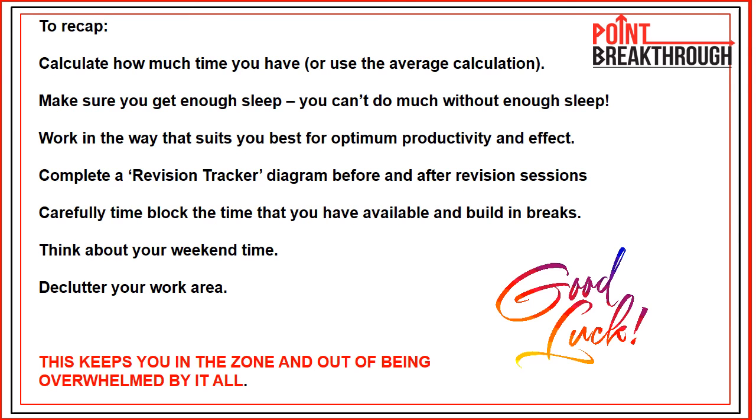So just to recap, this is what you should do to use your time in the most productive way. Calculate how much time you have, or use the average calculation that we used before. Make sure you get enough sleep. You can't do much without enough sleep. You really can't. You're tired in school, you're yawning, you don't have enough oxygen. You just can't work to the best of your ability. It's really, really important.